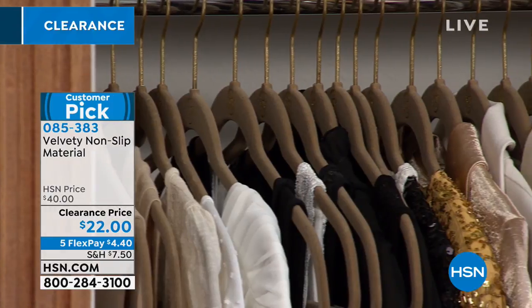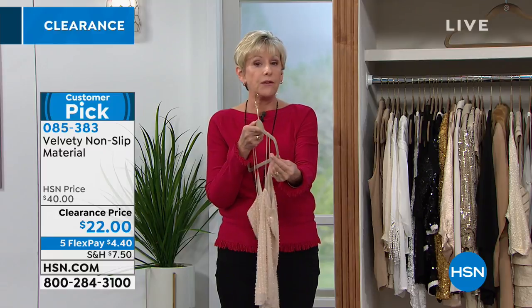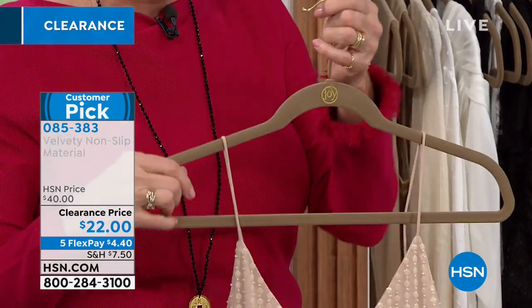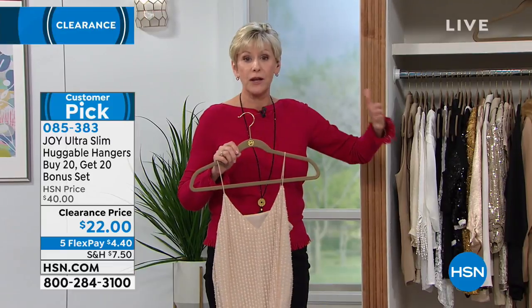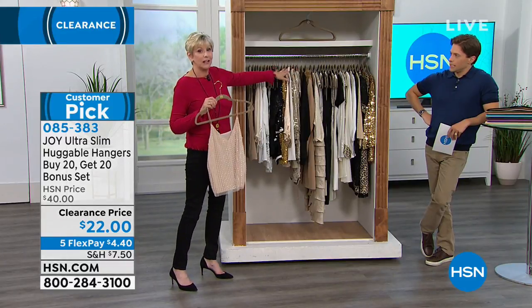And the secret to creating space, which is what we love about huggable hangers, is that they are 1/4 inch thin. But don't let that size fool you, because they are sturdy enough for every garment that you want to put on here. And the 40-piece set that you're getting today can totally transform a closet and have everything in your closet absolutely beautiful, like the one behind me.